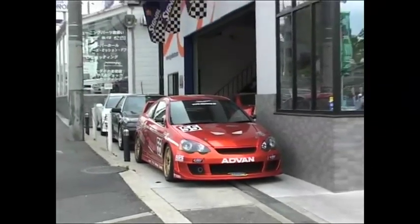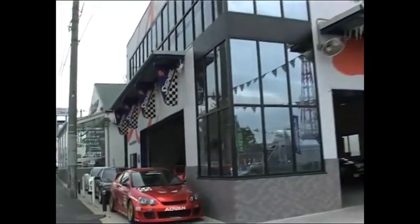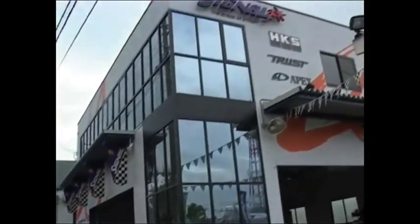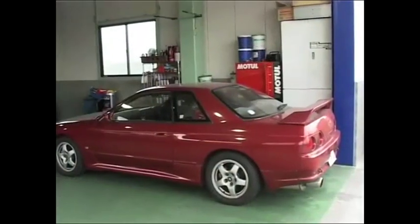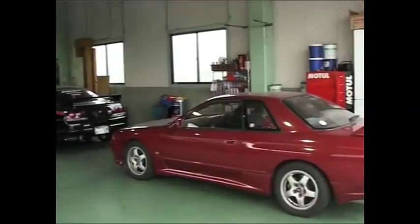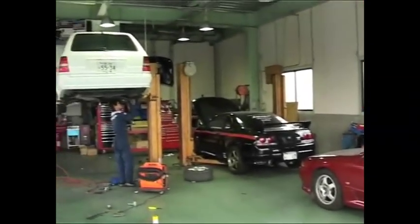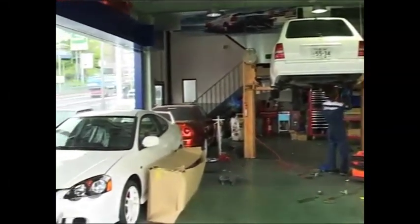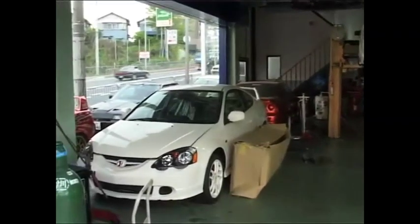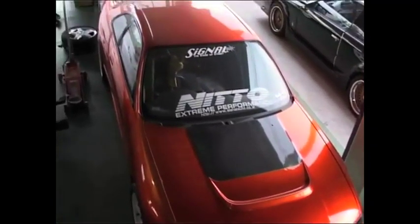As one of Japan's best known tuning shops, you can always expect to find something interesting in Signal Auto. They recently expanded their Osaka headquarters to include this new workshop. The car that caught our eye was hidden in the back corner. This R33 GT-R is being built to compete at the American Hot Import Nights drag event.